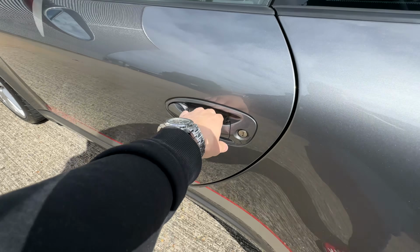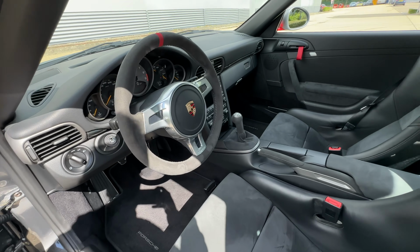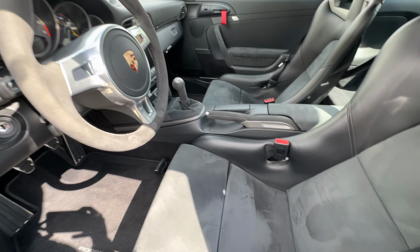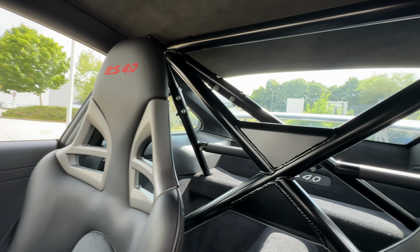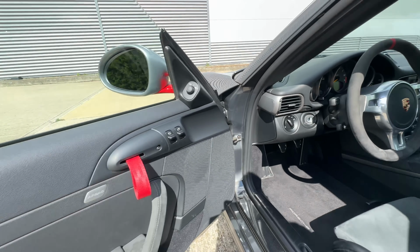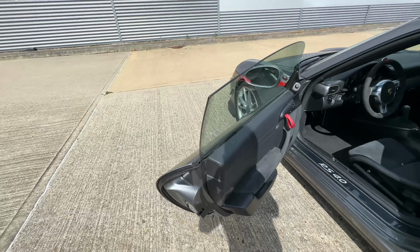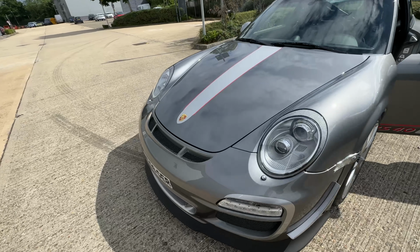Hopping inside the GT3RS 4.0 reveals an extremely purpose-built interior with carbon fiber bucket seats wrapped in leather and Alcantara. Because this is a European model, we do have a factory roll cage. In the US, it wasn't allowed per regulations. To save weight, we even have straps instead of door handles. To further save weight on the exterior of the car, we don't have a normal Porsche badge. Instead, we have a sticker.